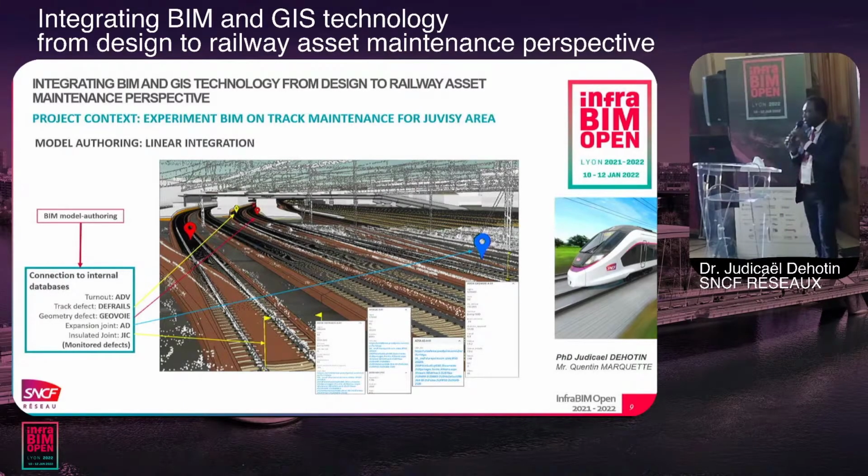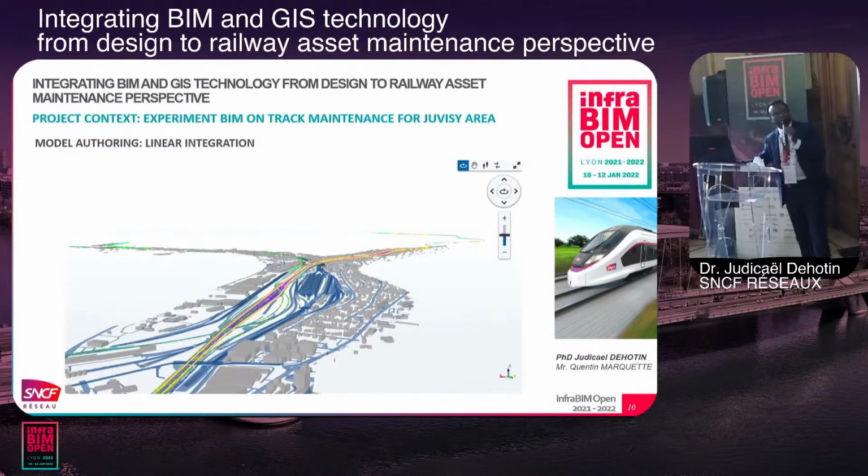By the end, you have some people who need to maintain the track. The idea is that he can have this 3D model and click on it and have data coming directly from the maintenance database, to have in the field this information to make the right action for maintenance. And by the end, we have integration of all this model around 30 kilometers.